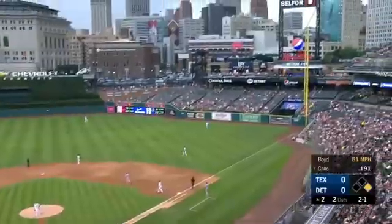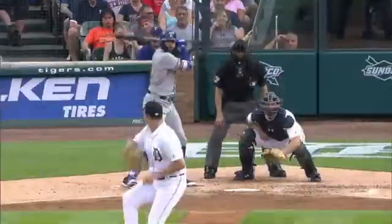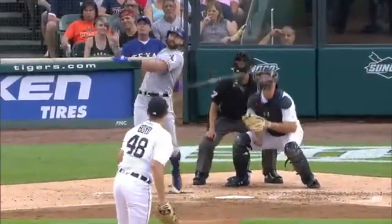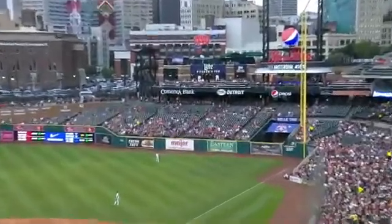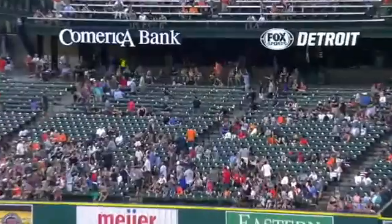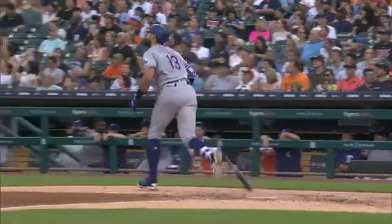Well, here's one that is driven to deep right field, and Castellanos doesn't even move. It is way gone over all of the bleachers in right field. Joey Gallo just hammers that ball against Matthew Boyd. Home run number 29, RBIs number 47 and 48. And the Rangers are on the board, and they take an early 2-0 lead against the Tigers.